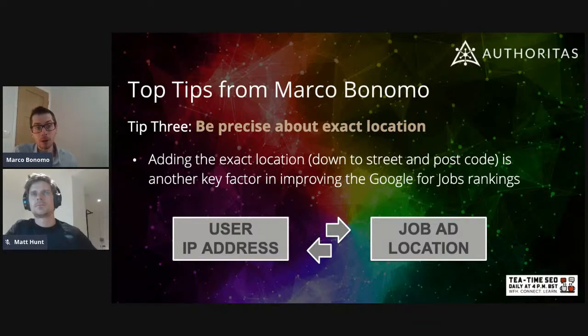So, for example, if you're in central London and your IP address is in central London, and the job location is in central London, you're going to be served this at first. So it's always a really good idea to add all the locations. Talking about not just the city, but even the postcodes, the streets, and anything you can add is going to be really helpful in serving your job ads and getting really high rankings in Google for Jobs. And we can go to the next slide.